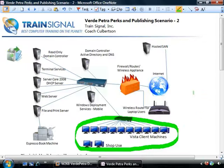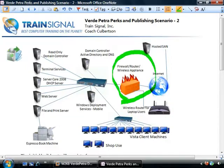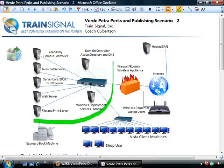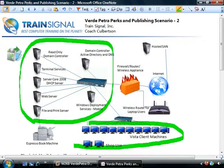Of course, we have to have an internet connection. We're also going to have a wireless router for laptop users, and we're also going to have an appliance that is going to handle a lot of our internet access and wireless router usage as well. That's stuff that we really don't have to mess with that much. That's going to be handled by another party. What we're going to be focusing on in this particular series is the internal side of the router. We're not going to mess with all of that. And then we're also going to be concerning ourselves with setting up an image for Vista client machines. So these are the 2 areas that we're really going to be focusing on in terms of this video.